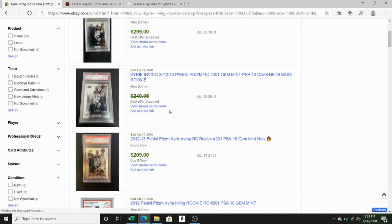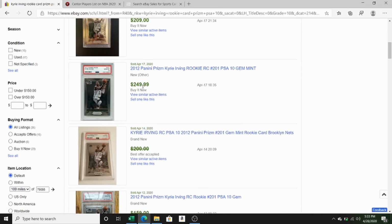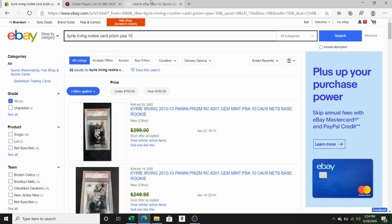See, now here I see best offer, best offer. I see 210 buy it now, 250 buy it now. But these are April, early April. I want the prices right now. So I'm gonna take that same card and do it.